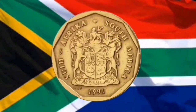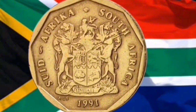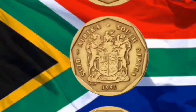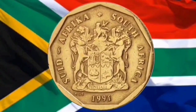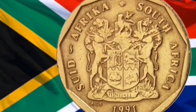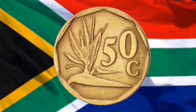The 1991 South African 50-cent coin is part of the third decimal series of coins introduced in 1989. This series reflected a modernized design era for the country's currency, while still maintaining elements of South African heritage. Minted during a time of political and economic transition, this coin carries with it more than just monetary significance.